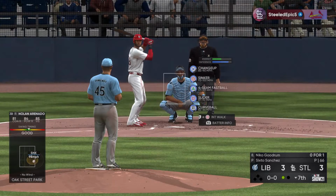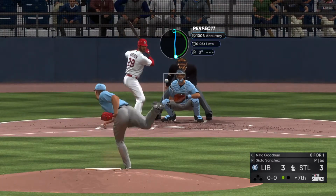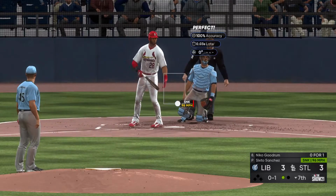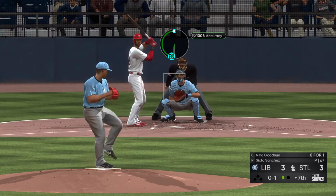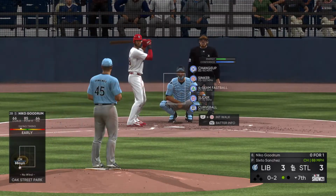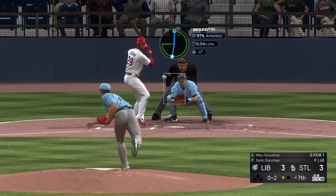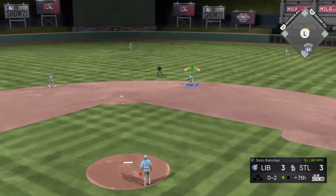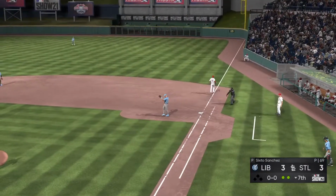Next, it'll be Nico Goodrum. 0 for 1 with a run batted in thus far. Grounded down the third baseline. And it's quickly 0-2. One out, nobody on. Hit out towards second. Alomar gloves it, and quickly there are two away.